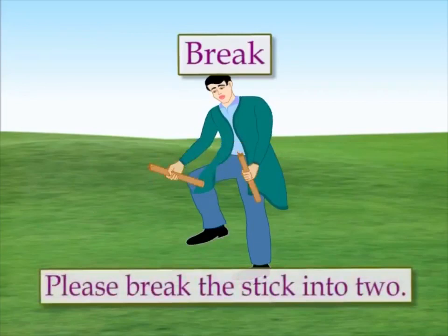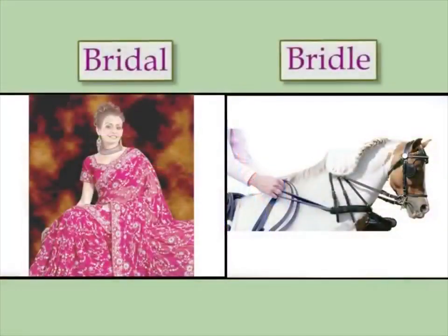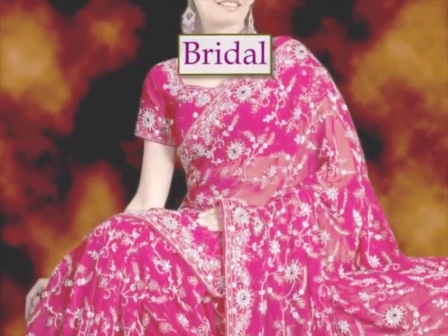Example: Please break the stick into two. First, bridle. Second, bridal. Bridal is something related to marriage.